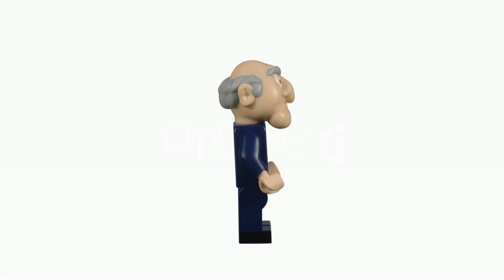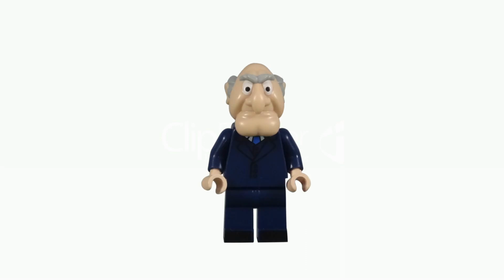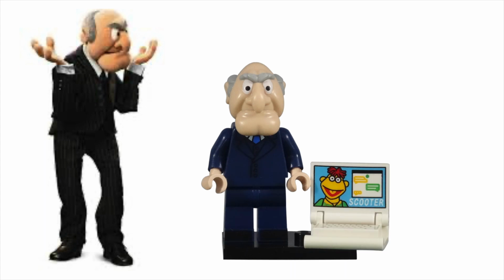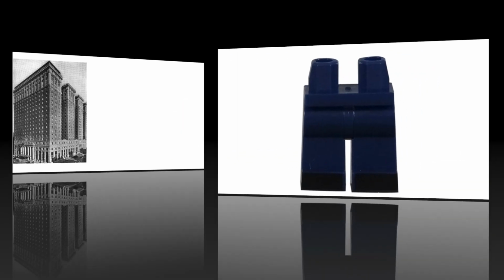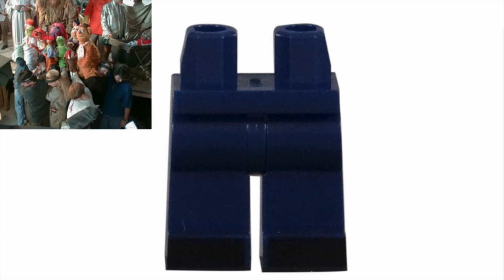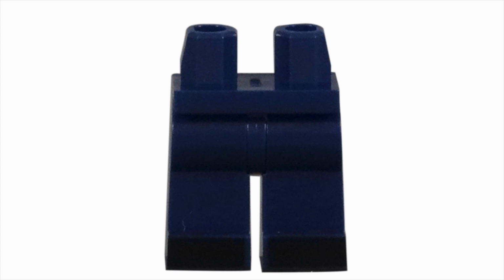I never knew the individual names of the grumpy old Muppets before this CMF series was released. I know now that the taller of the two is Statler, and he was named after the Statler Hotel in New York City. To make sure Statler was taller than his friend Waldorf, he was given the standard size minifigure leg piece. He's wearing dark blue pants with black shoes. With puppets predominantly being seen from the torso up, and our elderly Muppets typically sitting down, I'm happy with the simple leg piece.